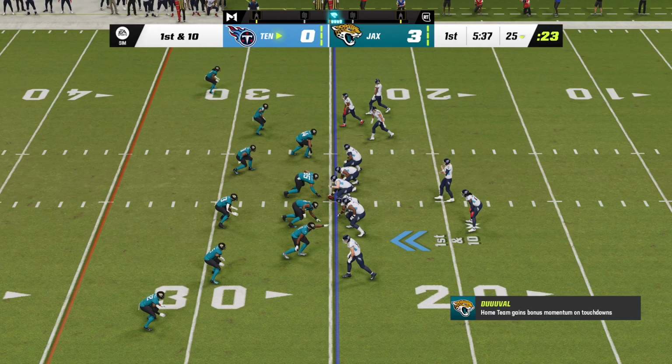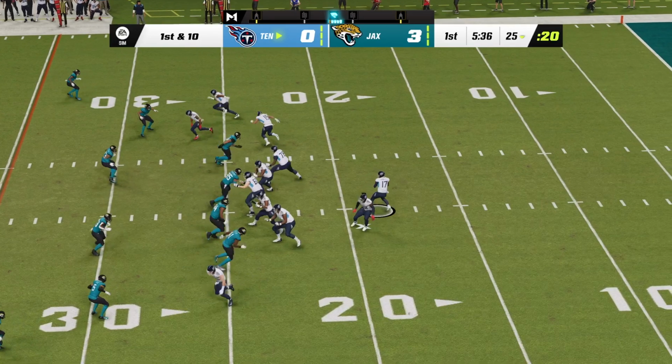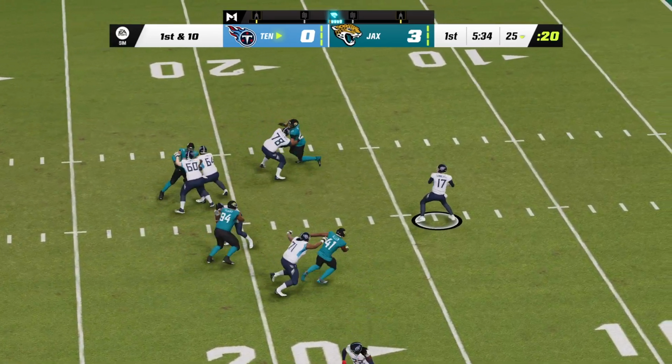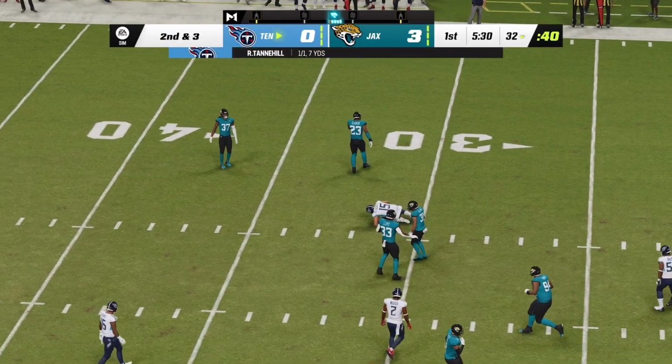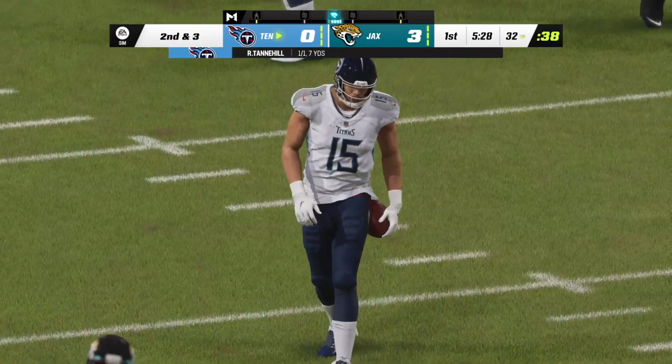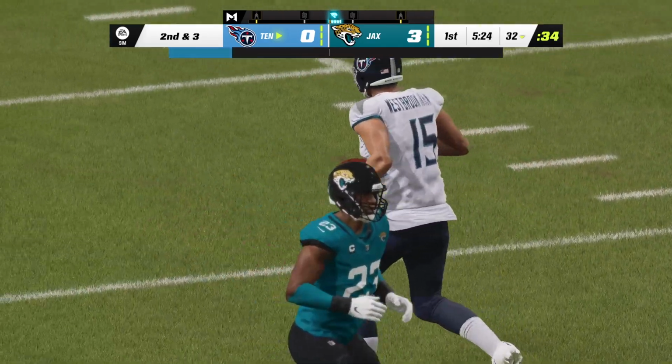Tannehill and the Titans come up now, 1st and 10 at their 25-yard line. They'll come out throwing here to start the drive. That's caught. Nick Westbrook-Ikhine with it. He's going to be dropped following a pickup of 7, past the 30 to the 32.